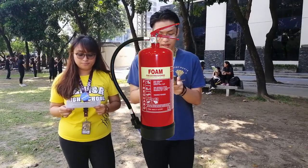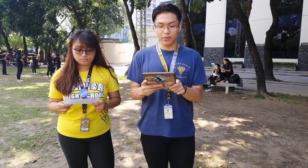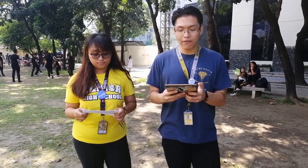Foam fire extinguishers are the most suitable for flammable liquids and break the interaction between the heat and the fuel. Lastly, wet chemical fire extinguisher is best used for fires involving kitchenware, as it cools the burning oil and forms soap-like solutions.